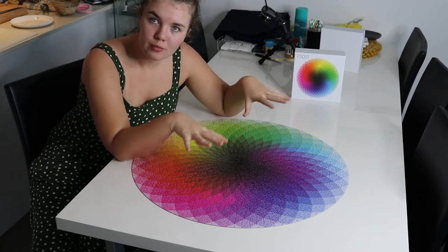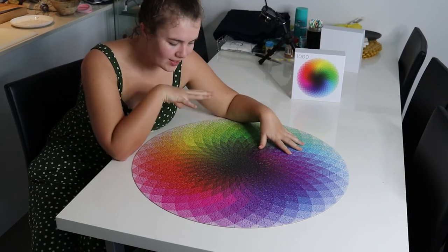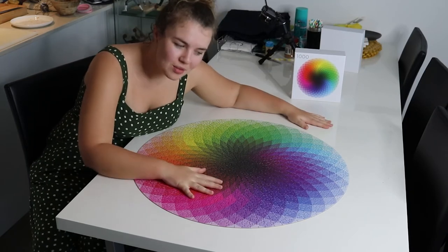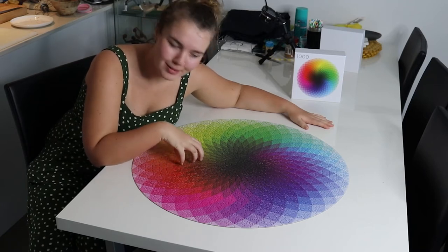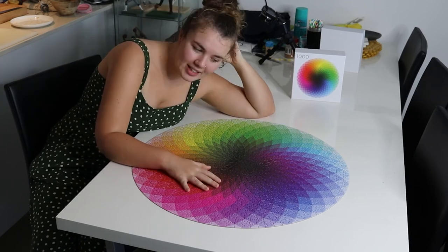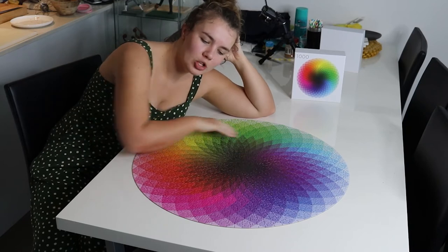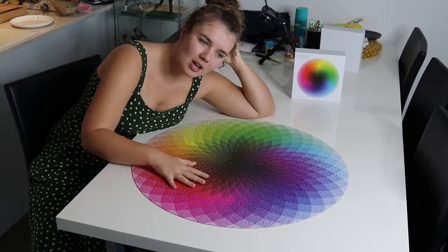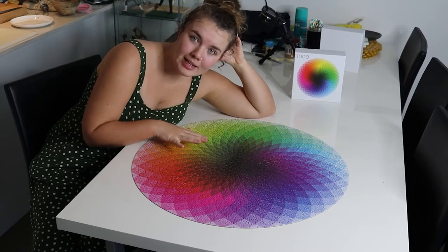So although you have a rough idea where it's going to go, it still takes a little while to find the correct spot. But this is, I think, the first jigsaw puzzle that I filmed that hasn't almost ruined my mental state. This was peaceful. This was fun. I enjoyed it. It's actually also really satisfying just to look at. There's something about color wheels and watching things blend from one color into another that makes me really happy. I think colors in general just make me really happy.